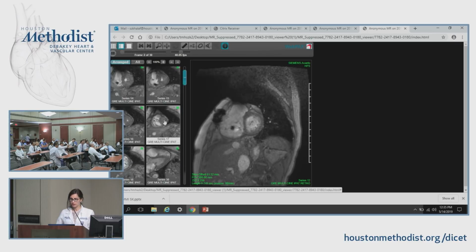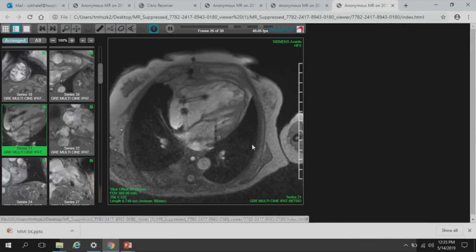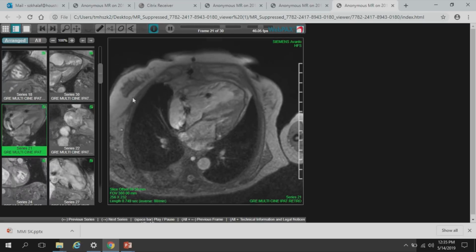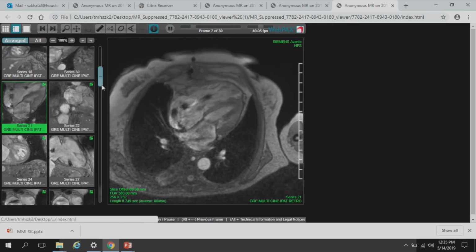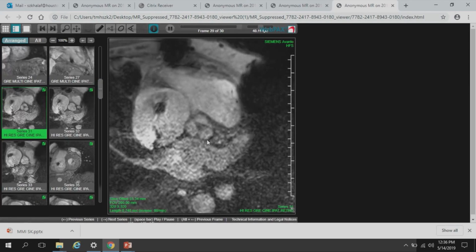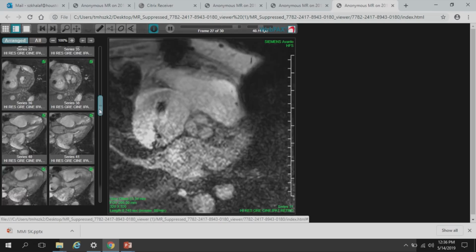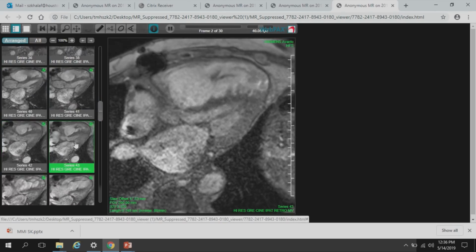Cine images, again, the RV is huge. What's really remarkable is on our 4-chamber, we see the mobility of the pacemaker leads with this regurgitant jet. A component of the jet is causing significant movement within the leads as well. Short axis shows the aortic valve, thickened, stenosed, but not out of the ordinary, nothing severe here. The mitral valve is severely diseased, with various cuts through it.